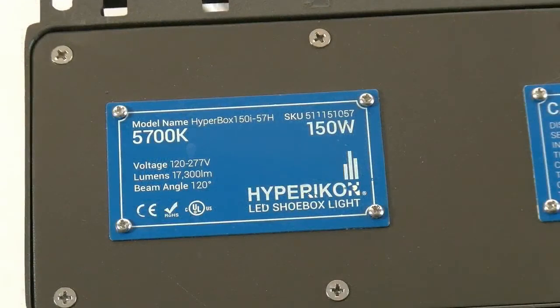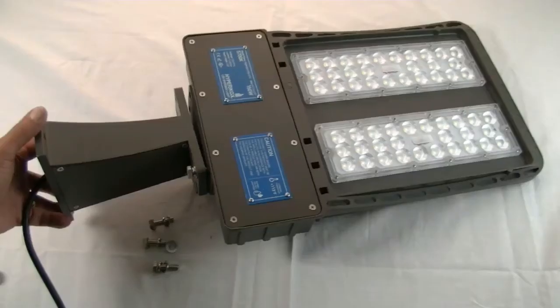So they call this an LED shoebox light. It's for pole mounts, used in commercial and industrial applications, usually for parking lots and for illuminating large areas. This is the 150-watt. It's got a 5700K rating for the color of the light, which they describe as Arctic bright white. It's 120 to 277 volt capability. And it has 17,300 lumens, which is going to be pretty bright for my applications.